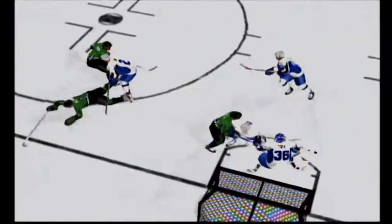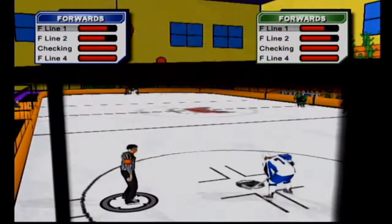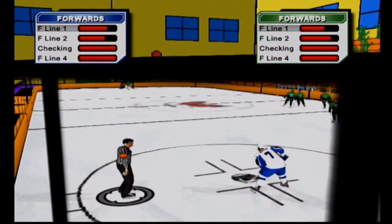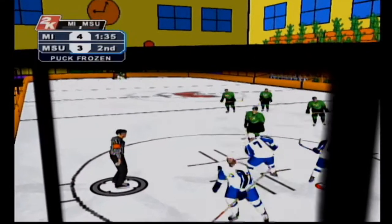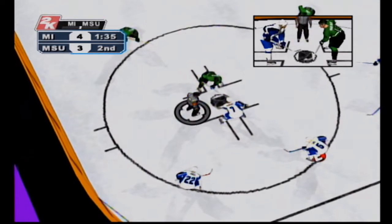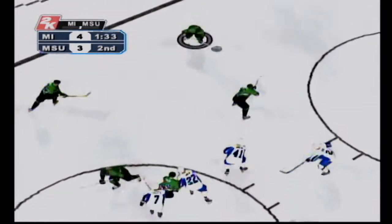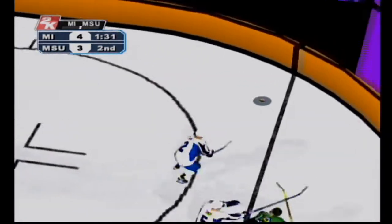Nice save to shut down the breakaway attempt with that pad save, Bob. Yeah, he really bailed out his defense after some missed assignments. Left all alone to guard the net, he really showed his mettle with that stop. The shooter went to his right side, and he was able to get his pad in the way enough to throw off the shot. The home team with possession after that faceoff.